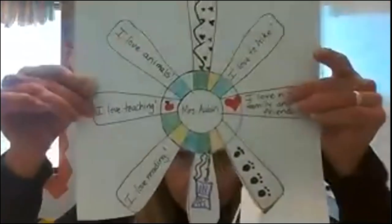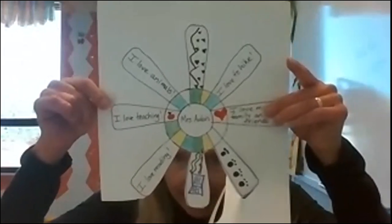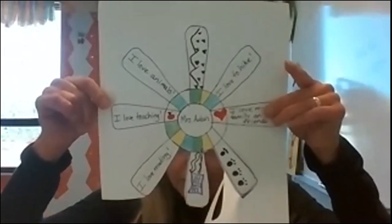So if you could take a picture of your wheel when it's done, hold it up to your camera so it's pretty big. I want to be able to see the whole thing like that. Then take a picture of it and then just your face. You don't want your whole body. So just take a picture of your face and upload that picture and send that to me too with this assignment. And then I'll be excited to print them and get those up on the board.